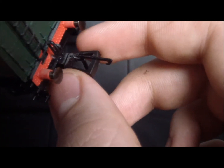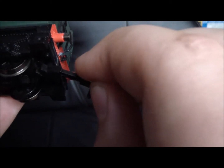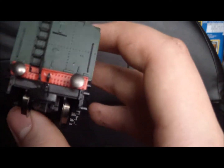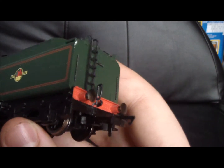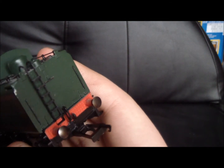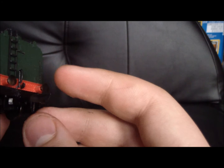It's reasonable. But again, sprung buffers. I've replaced the giant coupling with an M coupling, so I can pull that out, as you can see. The reason I've done that is so if I buy some Mark 1 coaches for her, they'll be compatible. So probably some Bachmann Mark 1 coaches, although Hornby Railroad are releasing some Mark 1 coaches this year, but Bachmann ones are quite good as well.